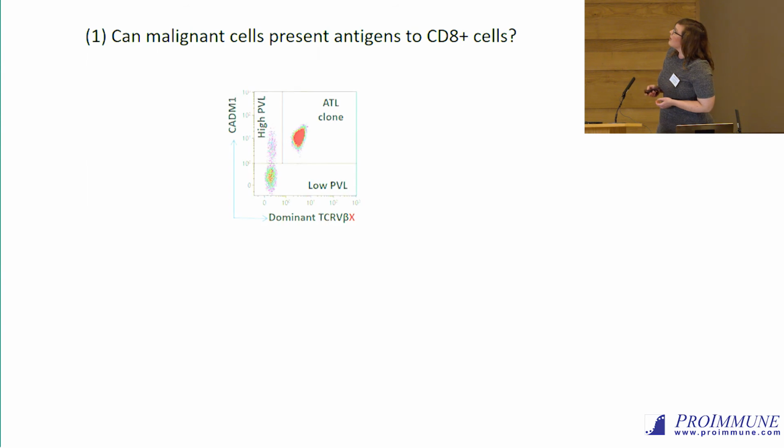cells. So how we did this was by using the flow cytometry panel that I had previously optimized, whereby we could separate T cells in ATL cases into 3 different populations on the basis of the TCR-V beta subunit that they were expressing, and also this marker for viral infection. So we could separate out the ATL clone here from cells that were infected but probably polyclonal and not malignant, and cells that had a low proviral load.